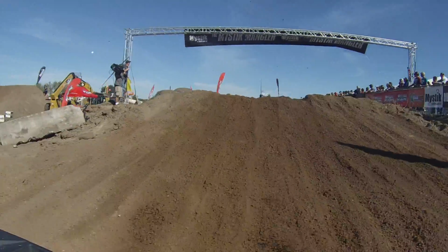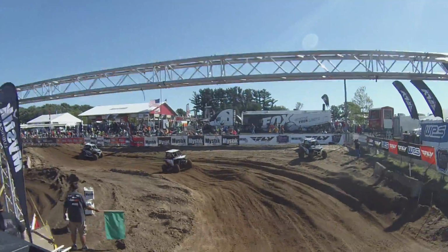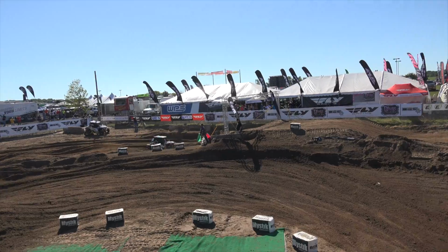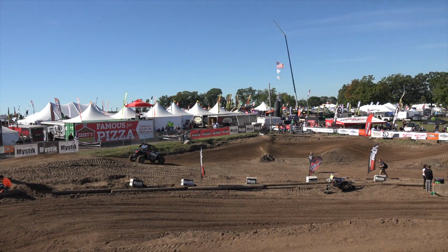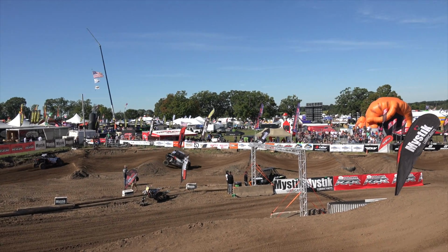He was right on my tail again. I was hoping they would have taken their time a little bit, but they didn't. Buggers. So Bill goes on my butt again. You hit that first tabletop too hard, you will endo it. That's a log right there. That's a bunch of logs. So Bill goes on me again.